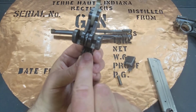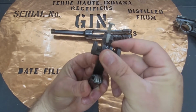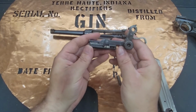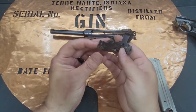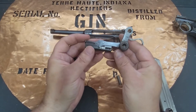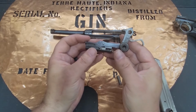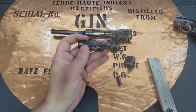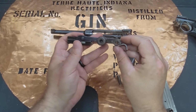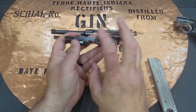All you have to do is put a screwdriver right in there, push in, turn, and the firing pin will come right out. I'm not going to take it out of this one. You can see lots of videos on how to do that. It works just fine.